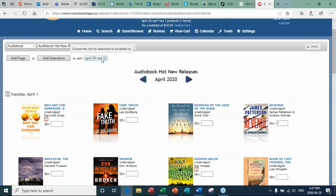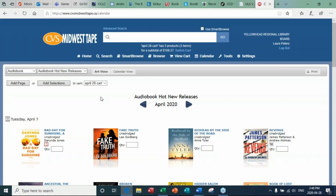If I had multiple carts here, the little drop-down menu will show you. So I also had a test cart from before. If I wanted to put it in that instead, then that's where I would take advantage of that option. Or again, if I wanted to add this to a new cart, like maybe audiobooks, then I can create a new cart at this point. But I just wanted to add those selections to this April 28th cart that I've created.